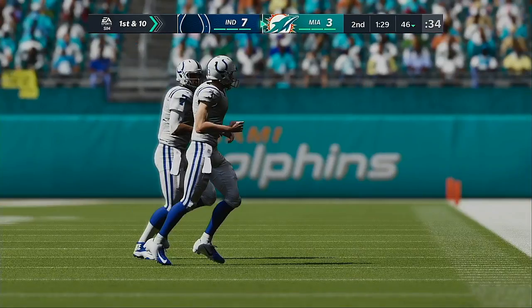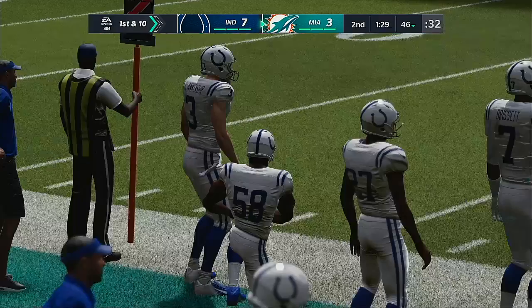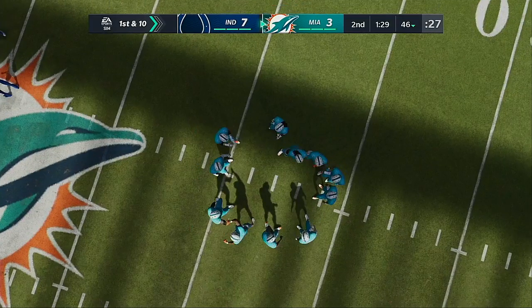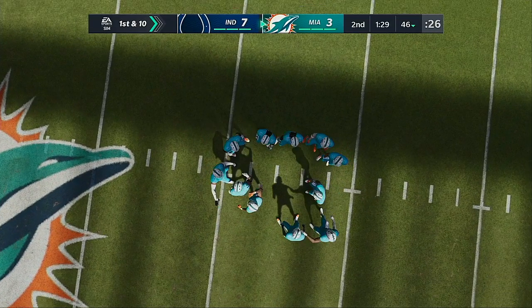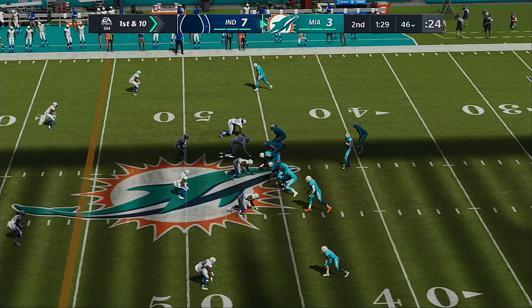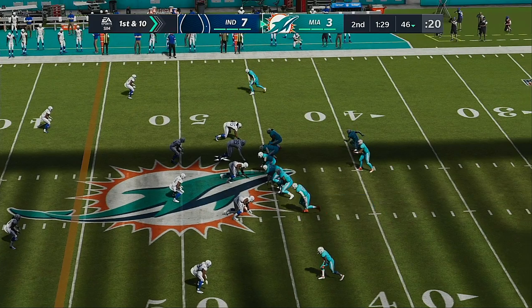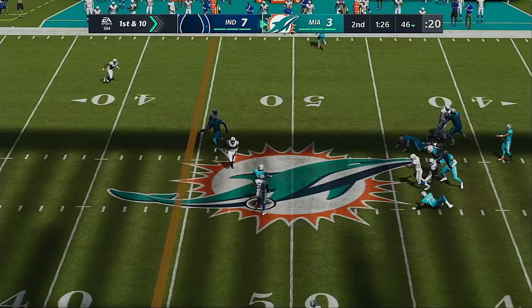And that's the risk of the long field goal miss here at this stage of the second quarter. You give up great field position. And that gives them one more opportunity to make something happen and something big. And we've seen crazy stuff happen at the end of halves. Good starting field position for the Dolphins as they have it first and 10 at their own 46.